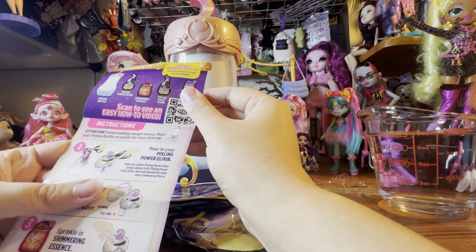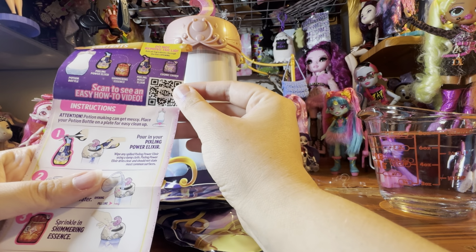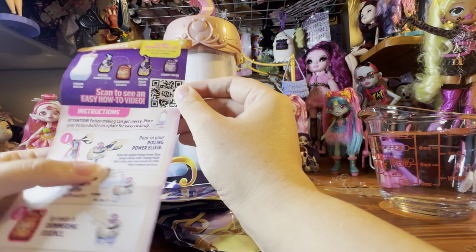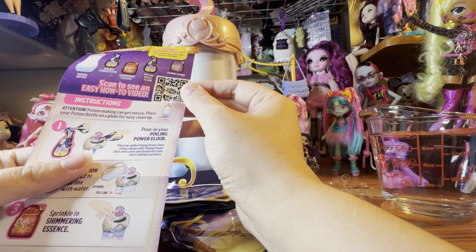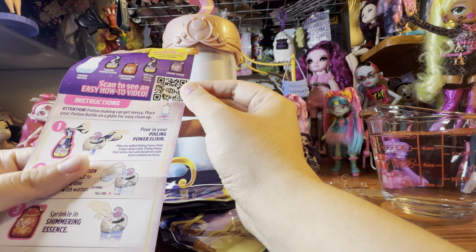All right, so attention, potion making can get messy. Place your potion bottle on a plate for easy cleanup. I think I did that before, but it's okay. We'll just use my towel. Pour in your Pixlings Power Elixir. Wipe any spilled Pixling Elixir using a damp cloth. Pixling Powder Elixir dries clear and should not stain most common surfaces.